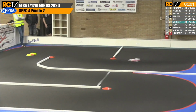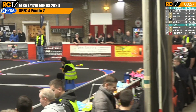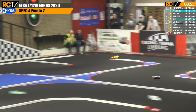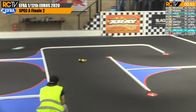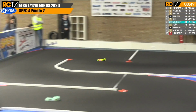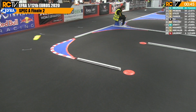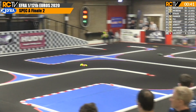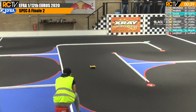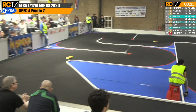It's going to take a mistake from Jorn Neumann, I think, to let Mobers back into it. We saw that at the start. Neumann had pulled away from Mobers. Little mistake from him put Mobers back on him, but then Jorn has kept on chipping away, and he's got that gap back up again. 2.3 seconds that time round, but we're into 40 seconds to go. Neumann can kind of cruise and collect now on his way round to the finish.